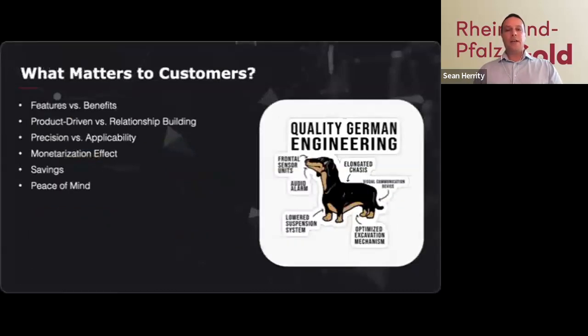And I think what oftentimes German companies forget is what matters to the customers. I like this image that I found online with the Dachshund. You know, Germans are very product driven, very engineering driven, whereas in the United States, doing business is very relationship driven, meeting once, twice, three times, four times, and breaking down the personal and relationship barriers and getting to know people on a personal basis.